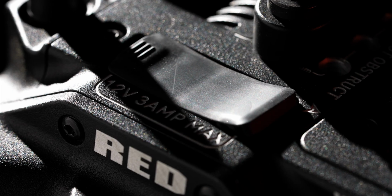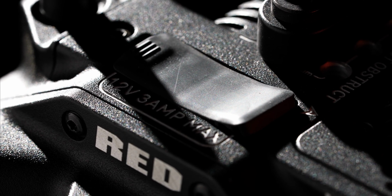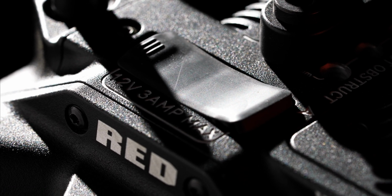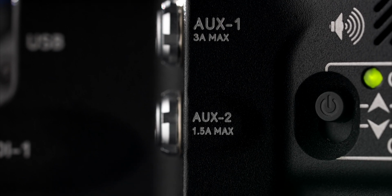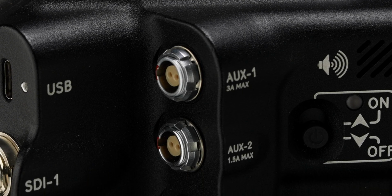Last weird thing is it does have a ton of power ports on it, but you can only use them if you're using 24-volt batteries, which we just built out a whole new battery set with these really cool V-mount batteries, but they're all 12-volt. Just strange that the ports on the camera do require a 24-volt battery.